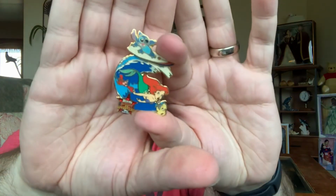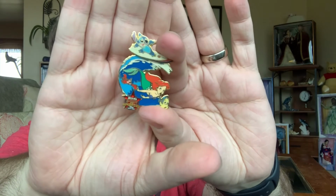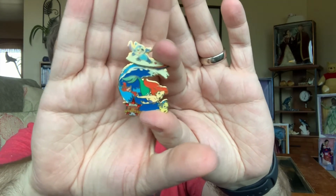So this is a very old pin. I don't think MGM is still around. But yeah, had to have that pin. Really, really, really cool. I don't remember how much this one was. I don't think it was very expensive, but it was an LE 1500. So again, great pin, great price.